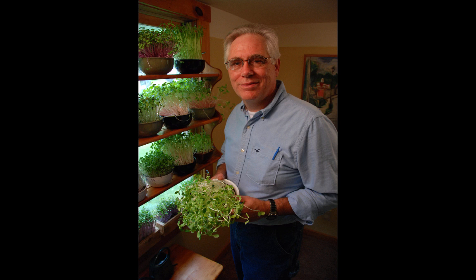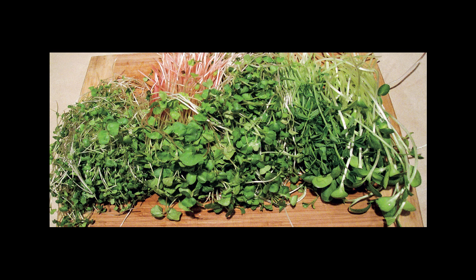sprouts to, and I call them soil sprouts because I'm specifically growing them in soil, not in jars, for a variety of very good reasons, and not the least of which is that they only require a watering once a day. And the first 4 days you don't need to do anything. They're just in a dark place.